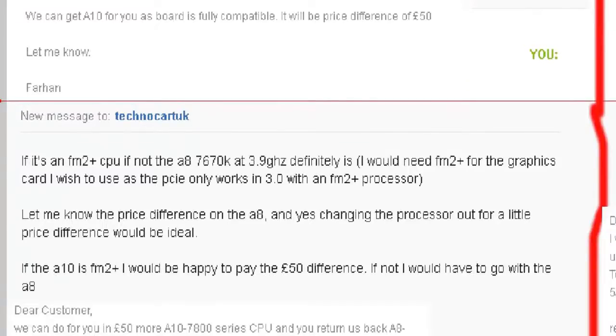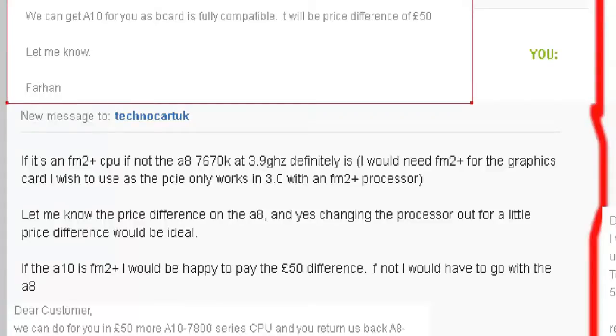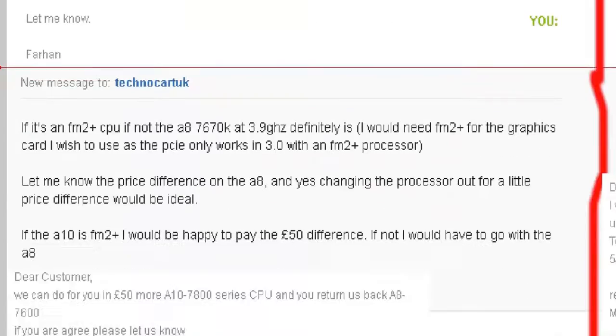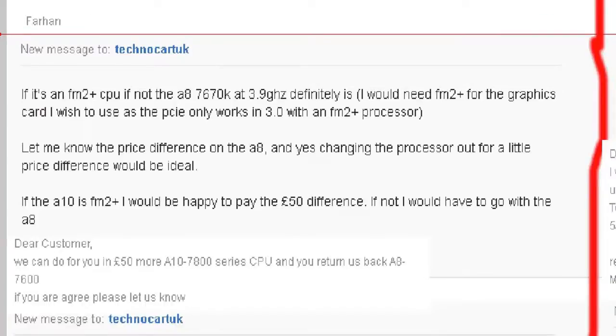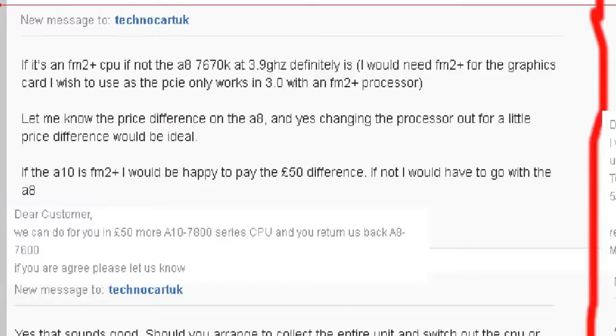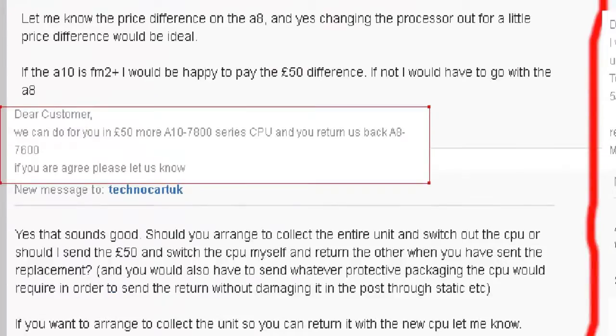And then if it's an FM2 plus one, if not, this other very specific processor, a 3.9 gigahertz, definitely is. Of course, I checked on the A10 one, the A10 7890K specifically, that he said would be £50 extra. So let me know the price difference on the A8, and yes, changing the processor, a little price difference would be ideal. If not the A10, the A10 7890K 4.1 gigahertz quad core processor would be fine, and I'd happily pay the £50 difference for that very specific processor. We could do you for £50 more the A10 7800 series, and you return the A8 7600 series for whatever the number that's already in there.